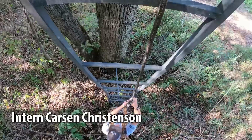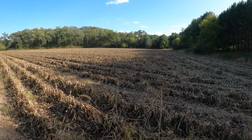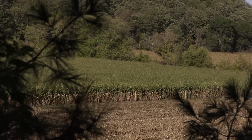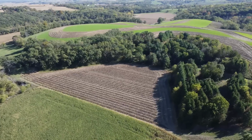Tonight is October 5th. I'm out here doing a solo hunt, and I'm set up on that same cornfield that Alex and I were set up on a few nights ago. I just changed stand locations, as tonight we have a west wind, so I sat on the east side tonight.